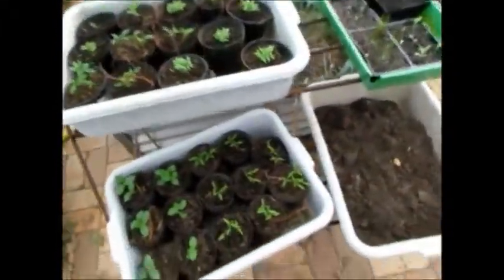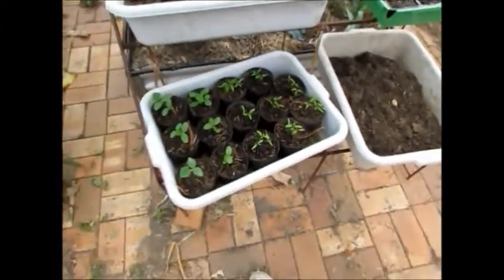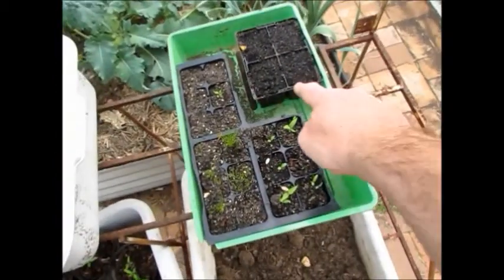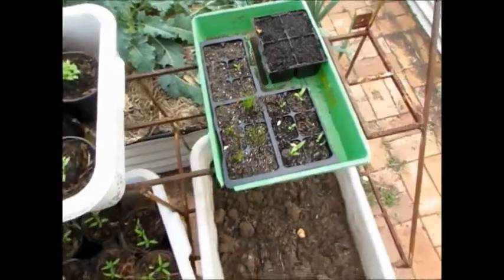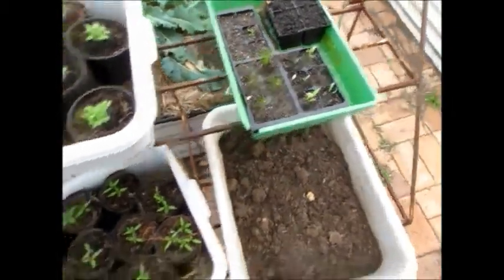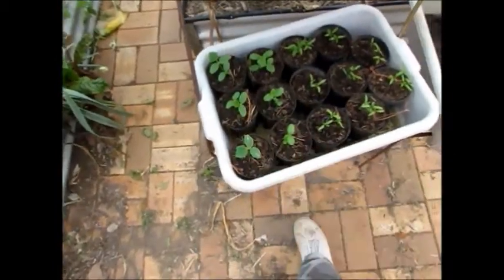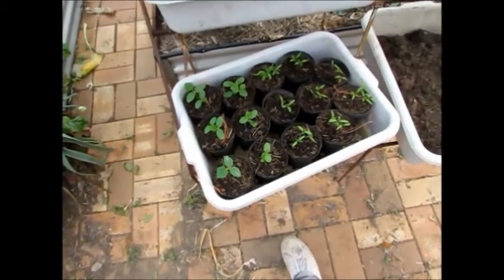Bed number 3. Oh, hello. These are all the seed trays we had, and as the plants of Amish paste, 4 lots, as the seeds have been advancing a bit, we've been potting them out. So these are my leftover melons and cucumbers. They'll be going to friends and family.